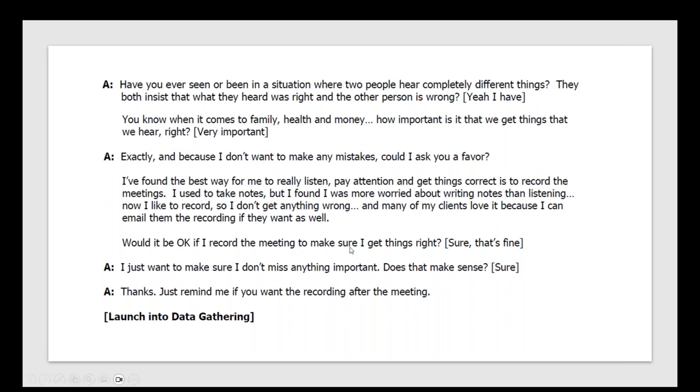Would it be okay if I record the meeting to make sure I get things right? And if you want the recording, I can get that to you so you can remember what was said. What percentage of people say no to that? Those of you that have done this, what percentage of people say no? I don't want you to record. High or low?